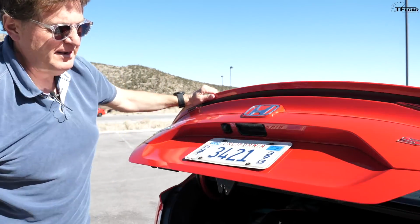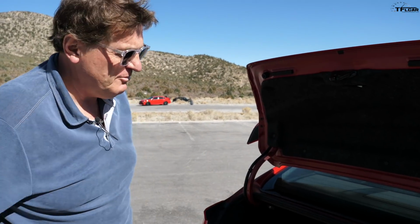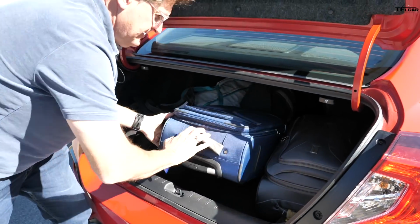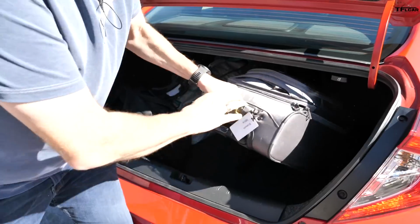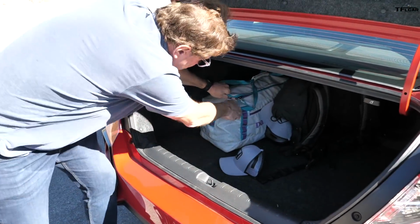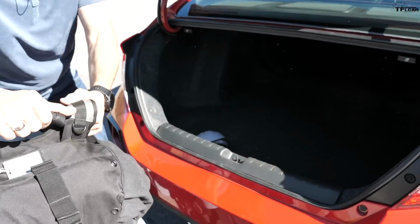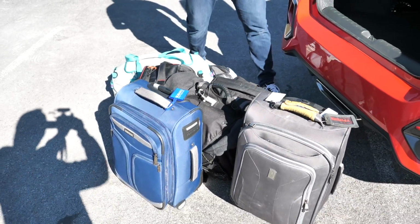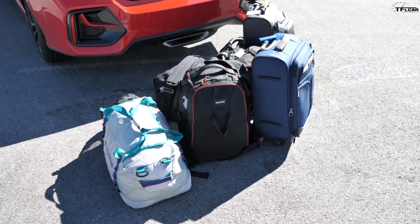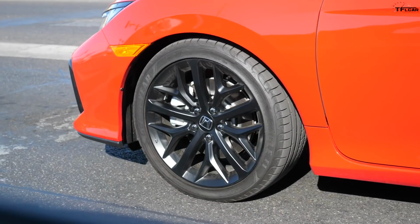Now, in many hot hatches that have now become hot sedans, there's not a lot of room in the trunk, but in this car, let's see, 1, 2, 3, 4, 5, 6 pieces of luggage, plus another Honda hat. That's crazy. That is crazy. I mean, that is the definition of fast, fun, and practical.